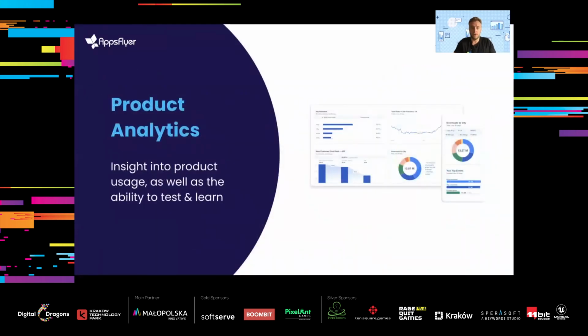Then we will move into product analytics. Of course, it's very important to be on a constant improvement loop with your product, because we can all have hypotheses, but a data-driven approach will enable you to test those. And product analytics can help you improve your test and learn cycle, and then make sure that you apply those changes as you go, depending on what your audiences are looking for.